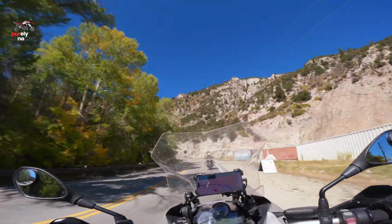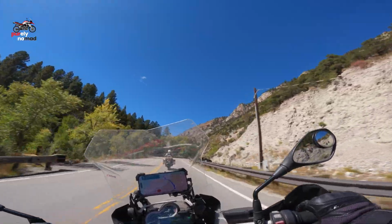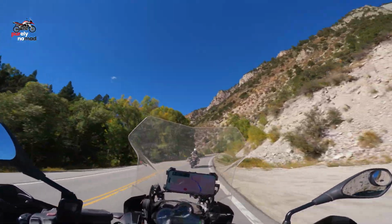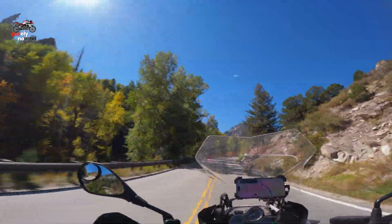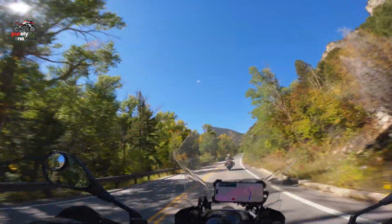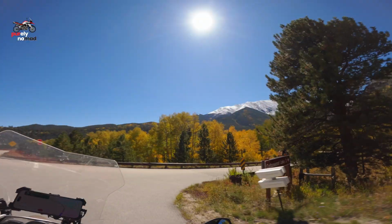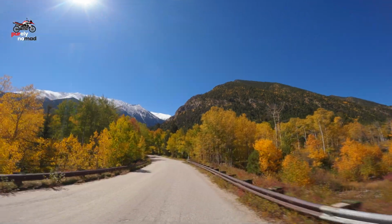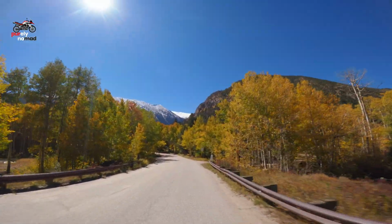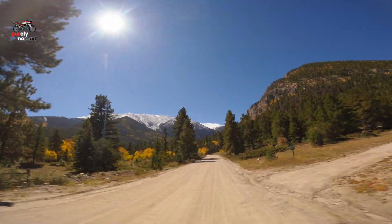Now, the ride to Cottonwood Pass is nothing short of magical. Classic Colorado roads with sweeping views of mountains and valleys felt just like a scene straight out of a travel magazine. But wait, this is where the adventure takes a fun twist. We spot a small dirt road that led to a hidden gem called Cottonwood Lake. And when you are on an adventure like this, how can you not explore?